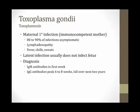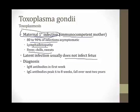If a mother who is pregnant develops a primary infection with toxoplasma, assuming she is immunocompetent, she will most likely be asymptomatic. 80 to 90% of primary infections are asymptomatic. In a small number of women, there will be nonspecific symptoms like lymphadenopathy, fevers, chills, and sweats. Now, you may be aware that toxoplasma can become latent inside an infected person, but it turns out that a latent infection usually does not infect the fetus, so it's only going to be a primary exposure of a pregnant mother that can potentially lead to harm for the baby.